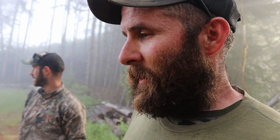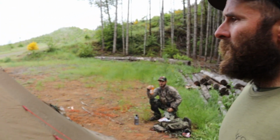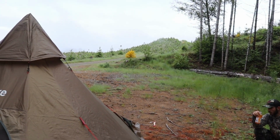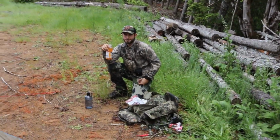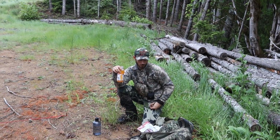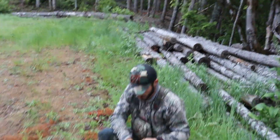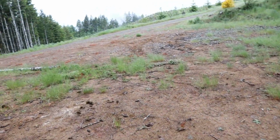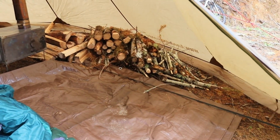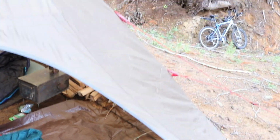So, camp set up, wood cut, fog cleared. Time to get after it. Yep. Yeah, it looks like it'll be a nice day. It'll be the evening. We'll get it down on the evening. Home for the next two nights.